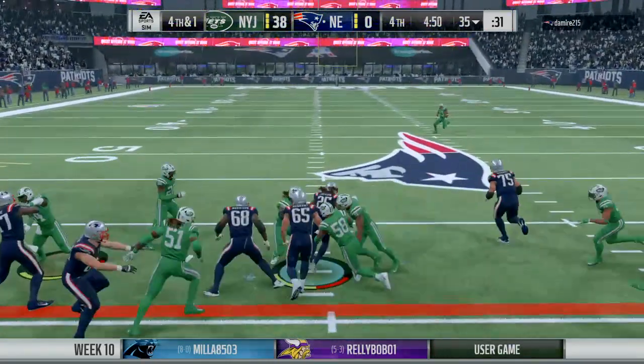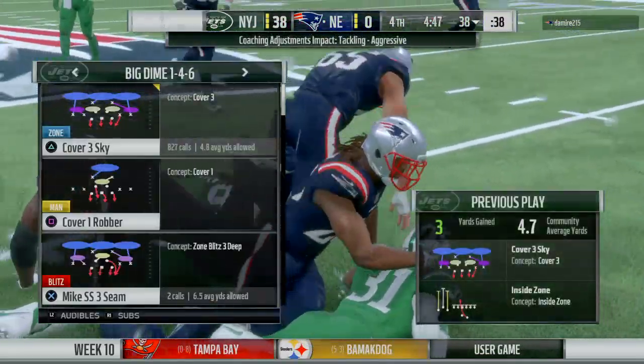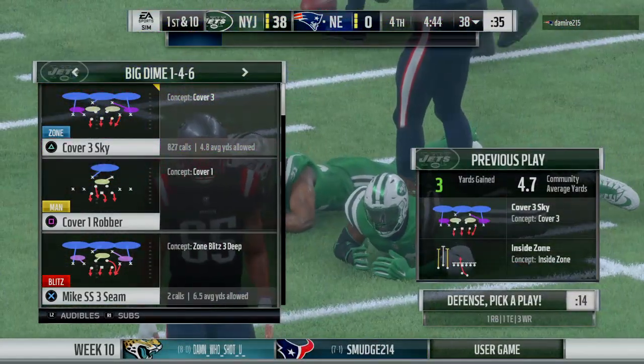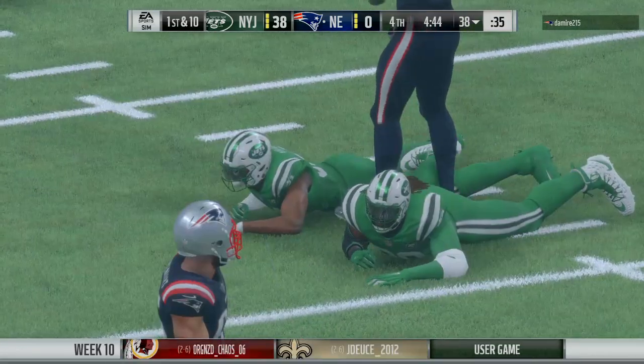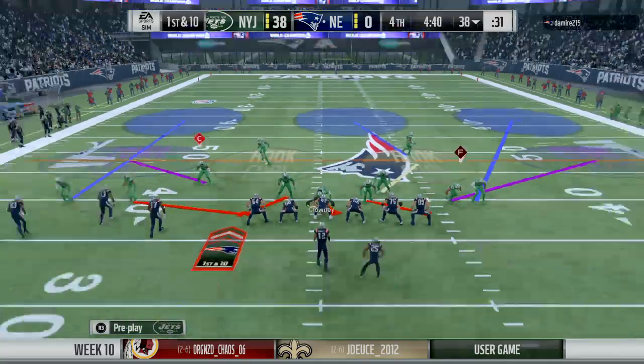They'll run it now out of the gun. And he's going to have the first down at about the 38. Call it a 3-yard gain, and they're able to pick up the conversion here on 4th down. And a new set of downs here after picking up the first on the ground.